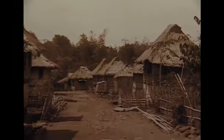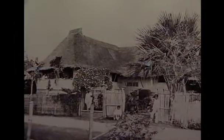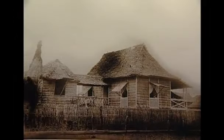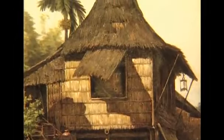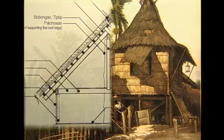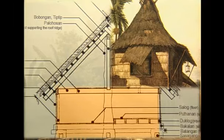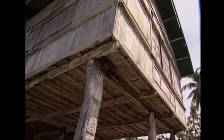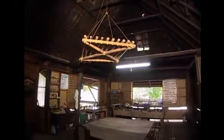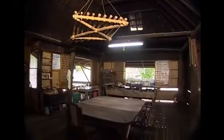The features of Austronesian dwelling are best embodied by the bahay kubo. The term translates literally to cube house, suggesting that the height of the wall is equal to its width. The house posts mark out an approximately square interior space. The lineal dimension is 3 to 4 meters.